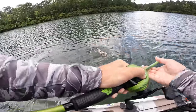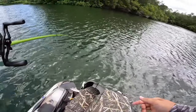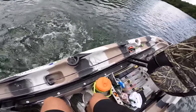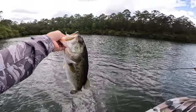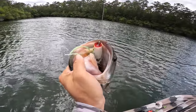Of course, the one day I bring the fly rod out, the day we don't bring the net. Hate to break it to you, Fletcher, but the challenge might be over from the start. Is it gonna be a winner? I don't know, dude. That's a big one. I'm hoping we get some bigger ones, but that's a chunk to start off with. Look how he ate it, too, man.